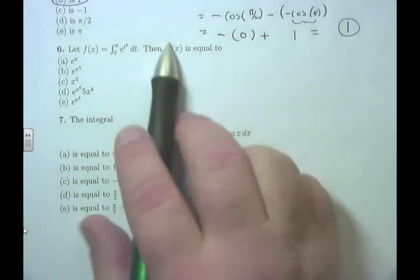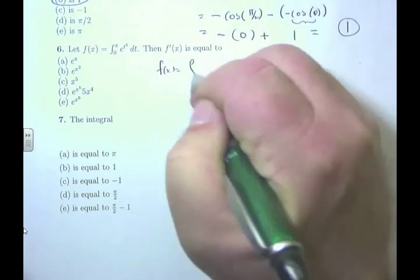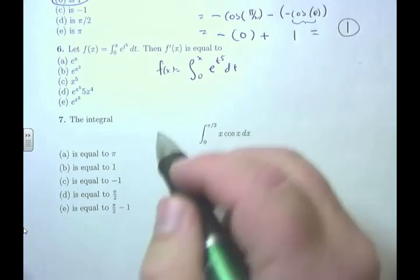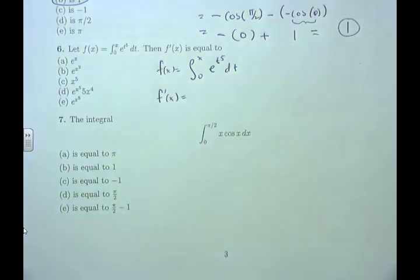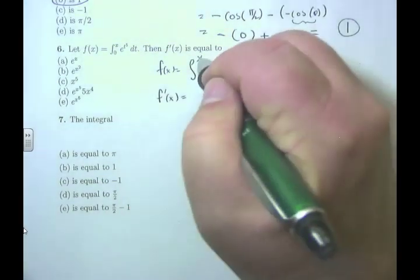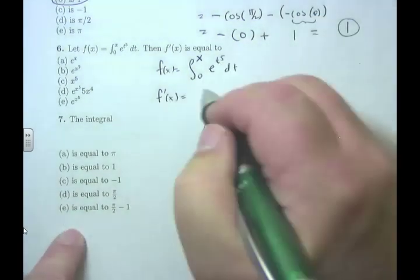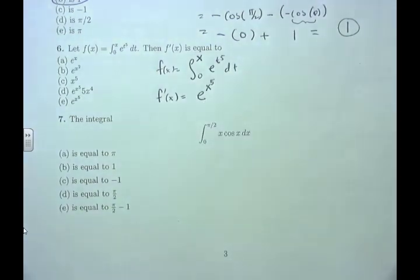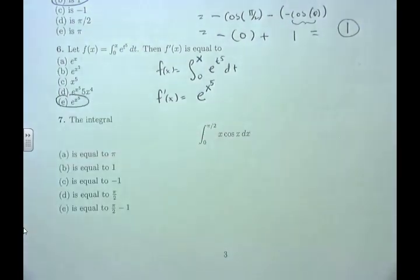We're trying to take the derivative of an integral. So since the function is the integral from 0 to x of e to the t to the 5th dt, when I take the derivative, this is the whole idea of the concept of integration and anti-differentiation. The derivative of an integral, you don't go anywhere. Since I've got x on the bound, a single x, all I got to do is the derivative and integral cancel and replace the t with an x. The answer is e to the x to the 5th. Which answer is that? Answer is E. I'm making sure you understand the theory and the theorem.